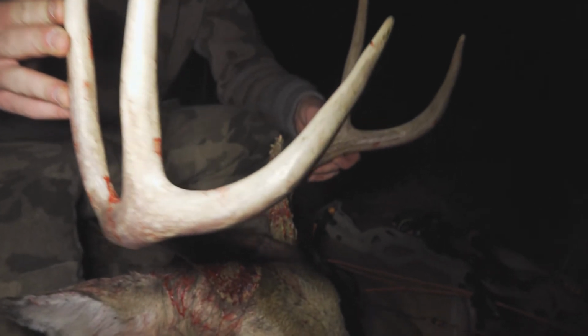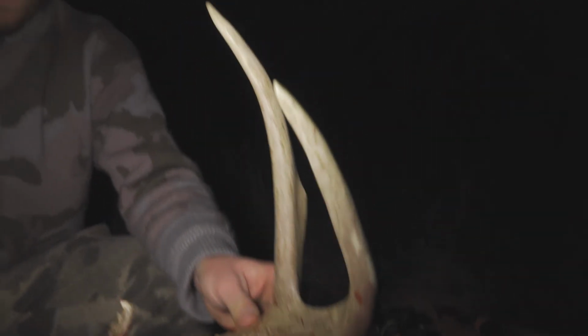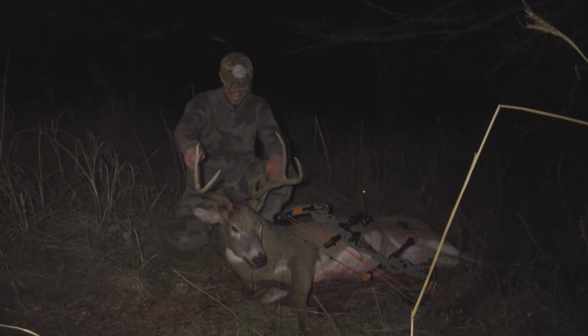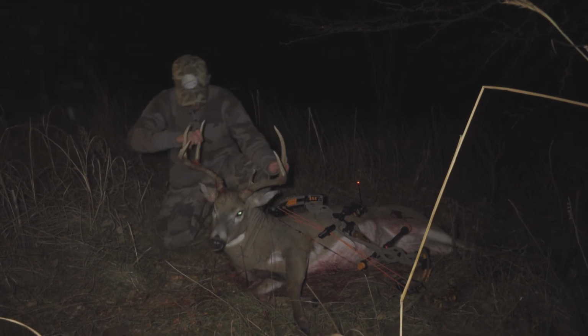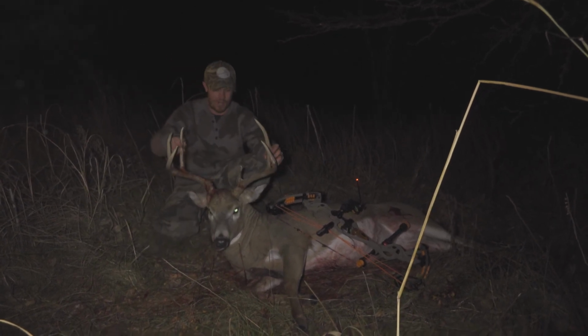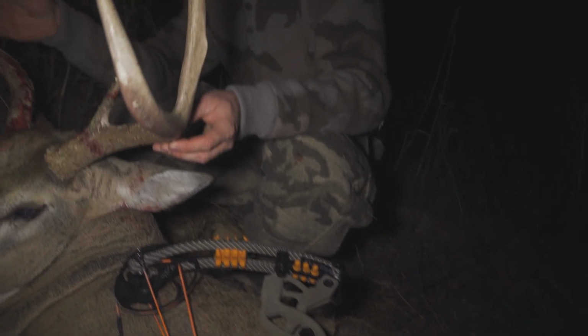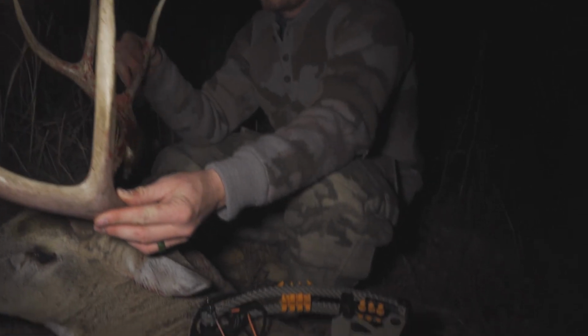Well, here he is, the Big 7. Got blood all over his antlers. He smells, don't he? Jeez. He smells like a rotten old buck, man. This is the number one deer that I wanted to kill in Nebraska. See, he broke his brow here. Just a cool old deer. I just love these neat, unique deer like this.